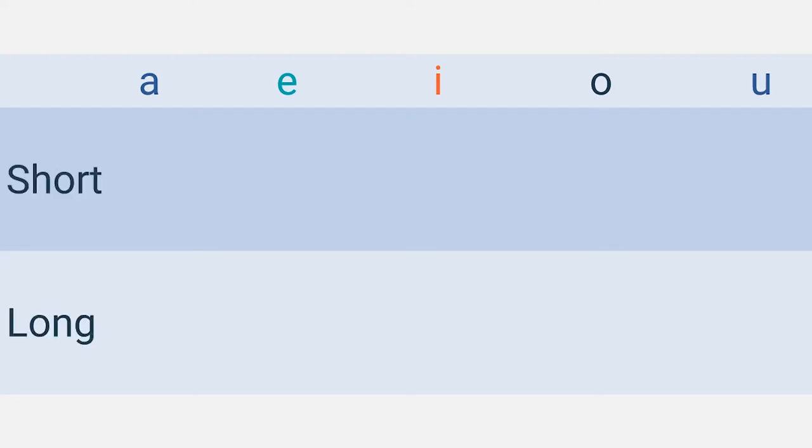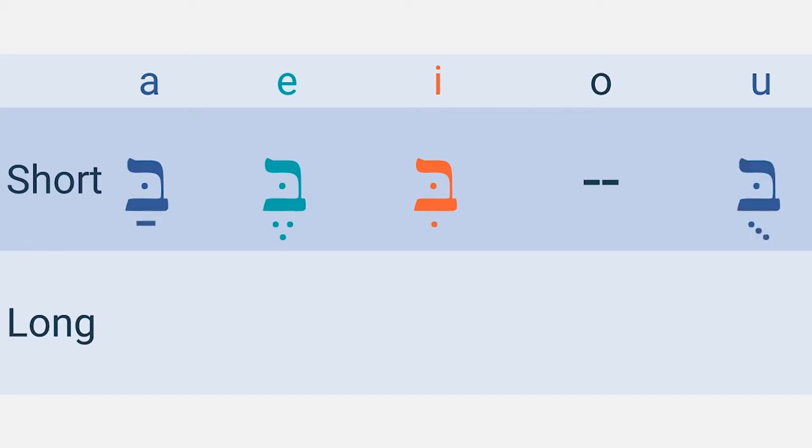Now let's put everything we've seen so far in a table. Okay, so we have A, E, I, O, and U sounds. And we have seen short and long versions of both of those. The short A is a patach. The short E is a segol. The short I is a hirek. The short O we haven't seen yet. The short U is a kibbutz.